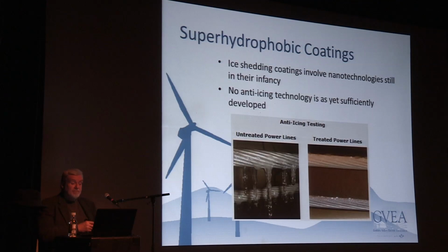There are currently existing superhydrophobic coatings. If you drop a drop of water onto something, it spreads out and you see the meniscus around it. Well, it sits as a bubble on top of anything with a superhydrophobic coating. These are nanotechnologies, and they work really great, other than the fact that they come off after 2 weeks or a year. It's not long enough, as they shed the ice and they shed the coating with them, which is a bit of a disadvantage.